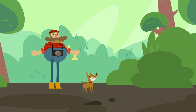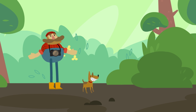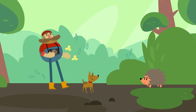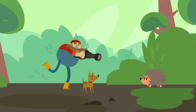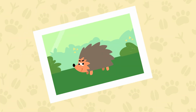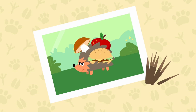Oh, nobody is here. Someone's huffing there, though. Huff, huff, huff. Who's that? Woo! It's a hedgehog. Let's take its picture. One, two, three. I'm taking it. This is a hedgehog. It huffs funnily, and it can carry food and berries on its needles. Its needles are so sharp. And it leaves a footprint like this.